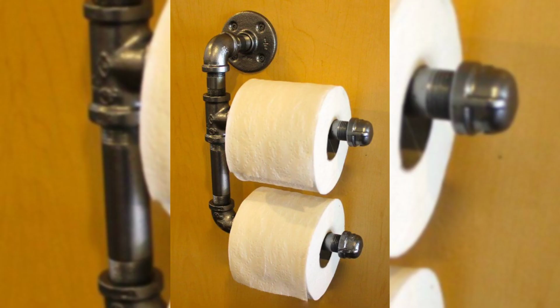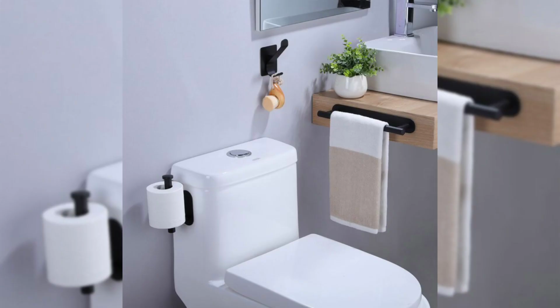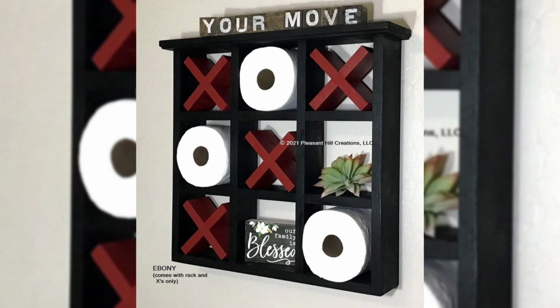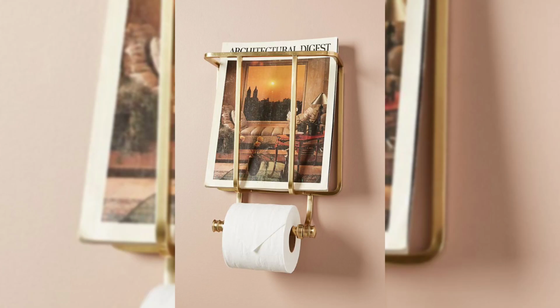Get crafty and make your own custom holders. You can turn everyday items into cool toilet paper holders that show off your style. For a modern touch, try magnetic holders. They use magnets to hold the roll on, and look sleek and simple.